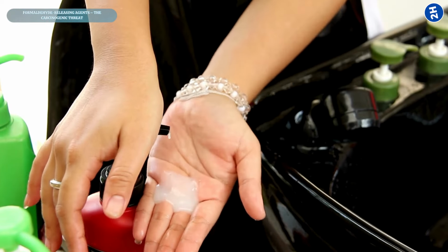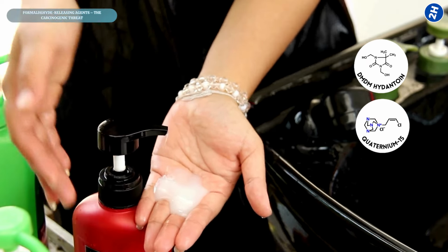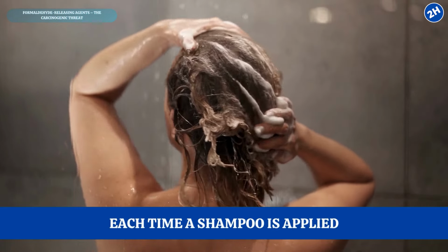Formaldehyde-releasing agents like DMDM hydantoin, quaternium-15, and others slowly degrade, releasing small but harmful amounts of formaldehyde each time a shampoo is applied.